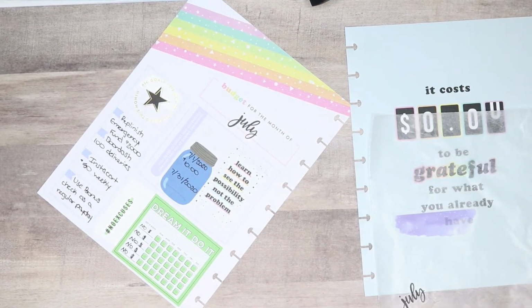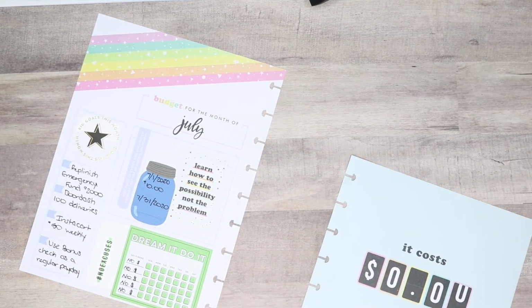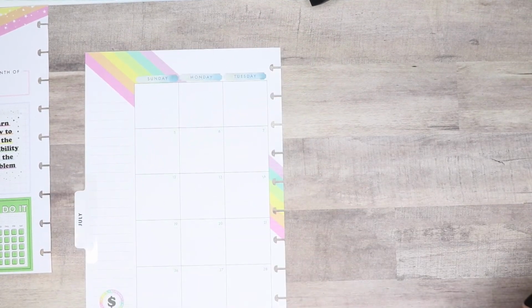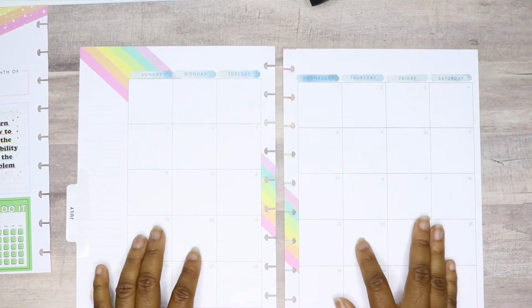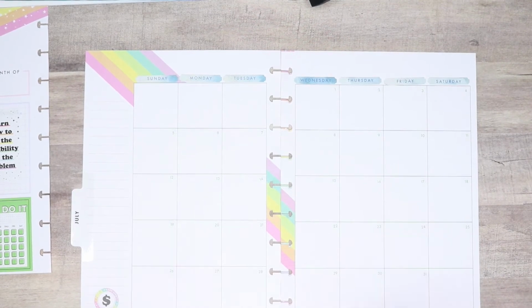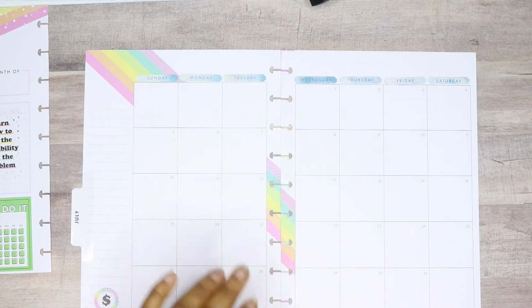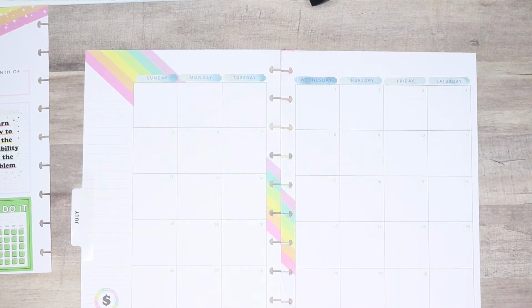So we got that page situated. And let's go ahead and move on to our monthly. We'll just slide that over. And I've already predated this monthly using Capital Chic Designs monthly sticker book that I got from Michaels. And I really did like it. It was a little chore getting these little numbers on, let me tell you.